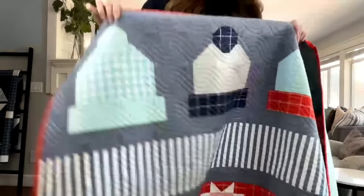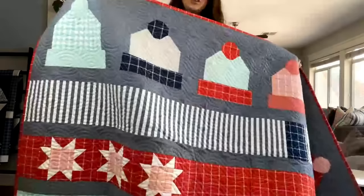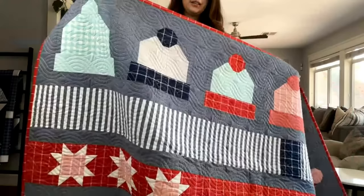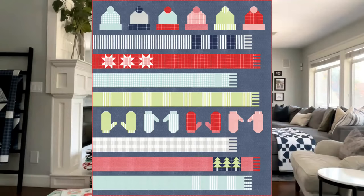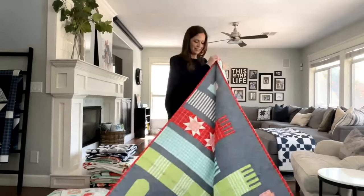I like that quilting. It's a little bit different than the others you showed. Yeah, it's a cable. It's meant to be a border design. It's just a cable, but I started having Abby do that back with my Norway quilt, I think was the first one. And I love it. Just a simple cable. It feels like a knit sweater, you know? So that is All Bundled Up.